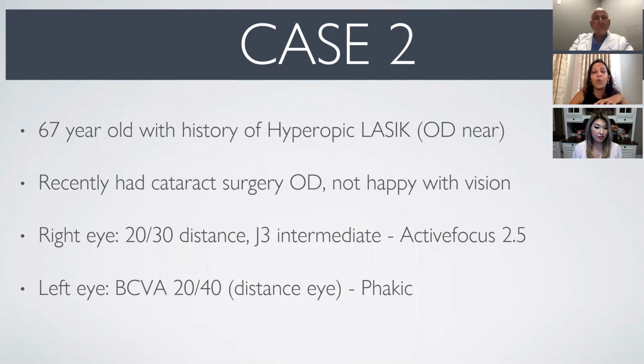This case was a little bit more complicated because she had the Active Focus done right before COVID. I think in like January, and the idea for the referring surgeon was, we'll just see how things go. But by the time she actually came and really voiced her complaints, it was 6 months down the line. So I think the referring doctor was like, well, now I really don't want to remove this lens because it's all scarred in. And so they sent it to me for evaluation.